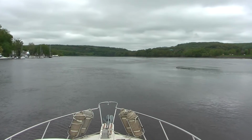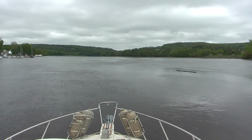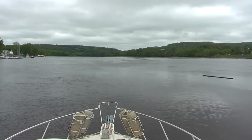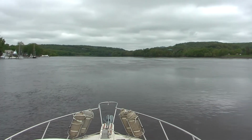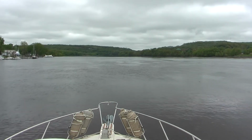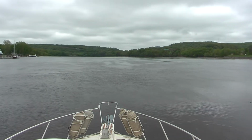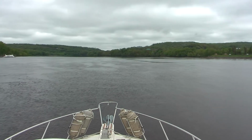But now it's May 14th, and we kick off from the dock at Portland, Connecticut. 62 mile trip. There goes a big log disappearing on the right side of the screen. We see lots of those today, and got to be careful of them. The trip is 62 miles. Connecticut River to Long Island Sound, to the Thames River, and north to Norwich, Connecticut.